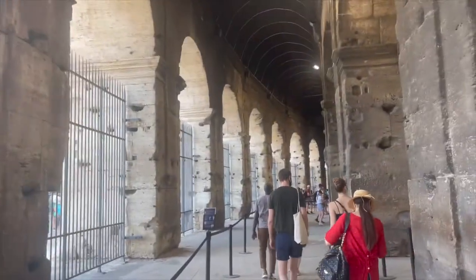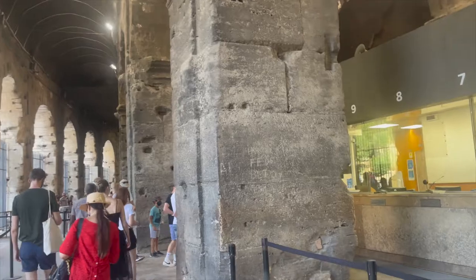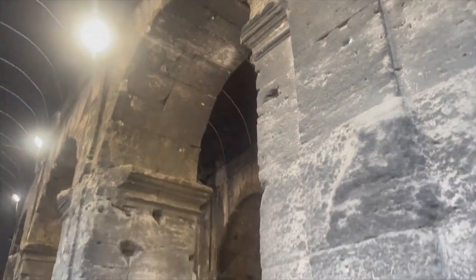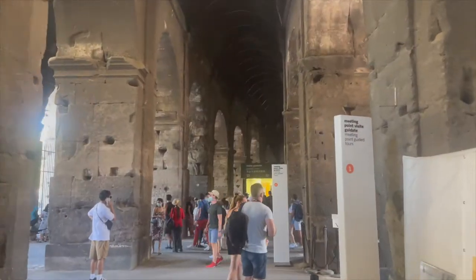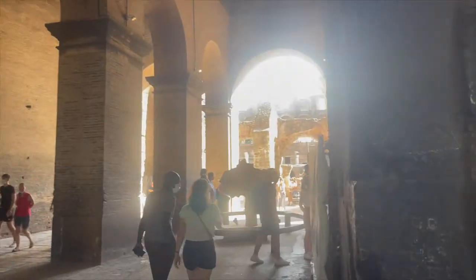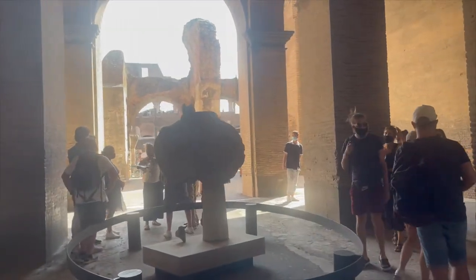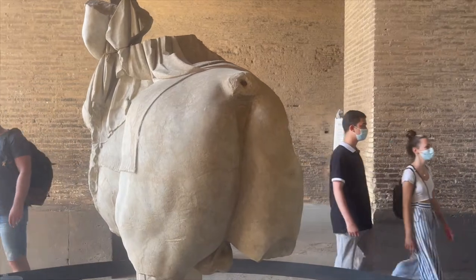Close up of the travertine. Deeper in. There's my brother, it's the horse's ass.